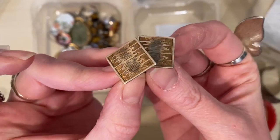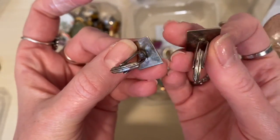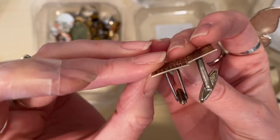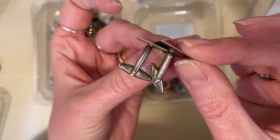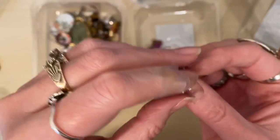These ones I thought were in the brutalist style, and they look to me like they could be tarnished silver. I can't see any markings on them. They look really nicely made. I haven't Google Lens searched them yet, but I will do. So shout at me if you recognise those. I thought they were really pretty.